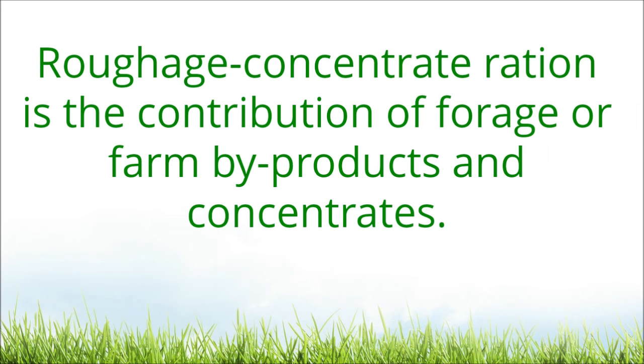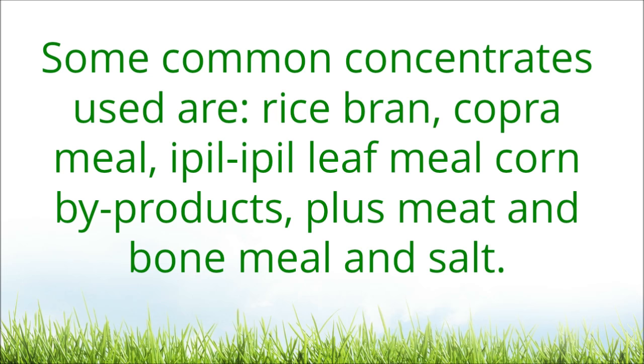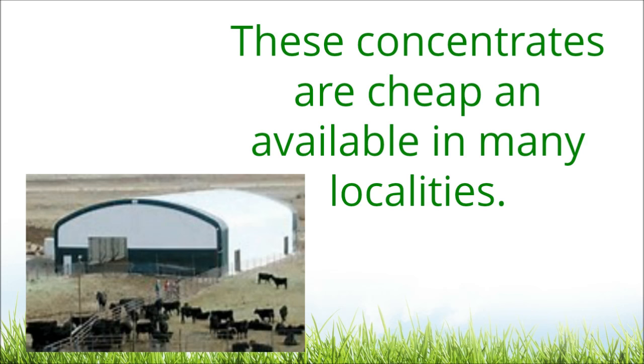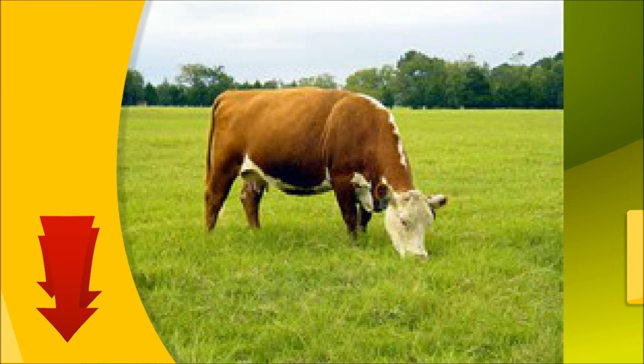Roughage concentrate ration is the combination of forage or farm byproducts and concentrates. Some common concentrates used are rice bran, copra meal, ipalipal leaf meal, corn byproducts, plus meat and bone meal and salt. These concentrates are cheap and available in many localities. Force feeding or drenching, supak, of this concentrate should be given twice a day.